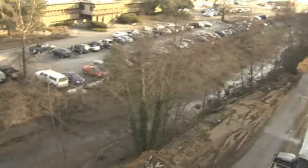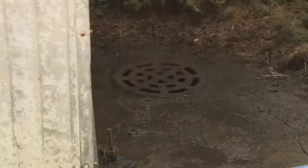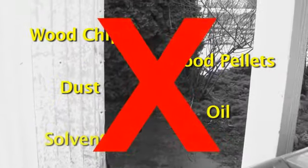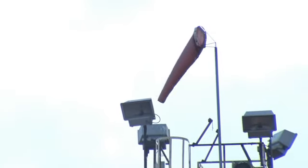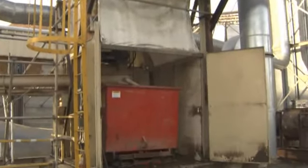Clean water is the only thing that can be put into sewers or open waterways. Materials such as wood chips, wood pellets, dust, oil, and solvents are not allowed. Fibreco strives to minimize dust emissions. Before handling pellets, all dust handling equipment must be operating.